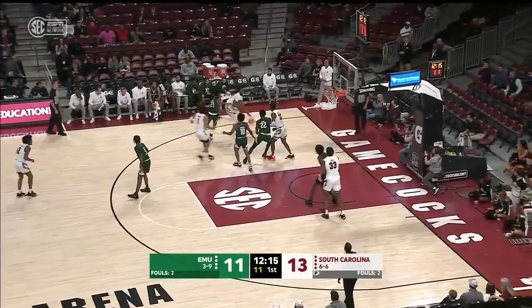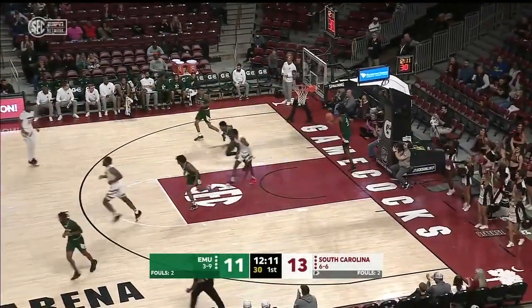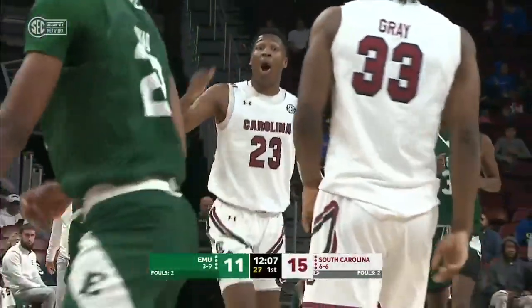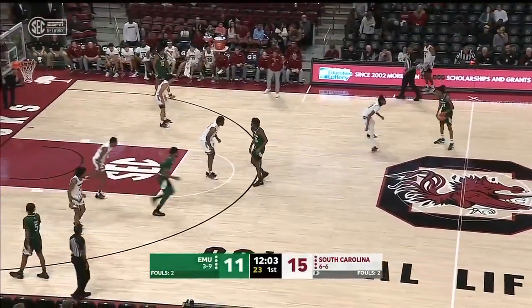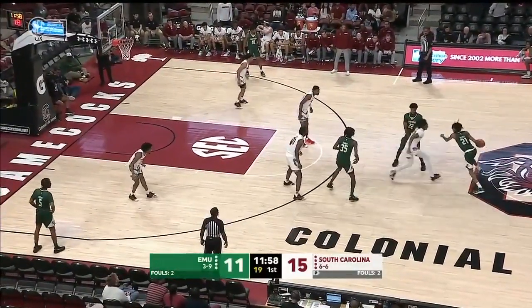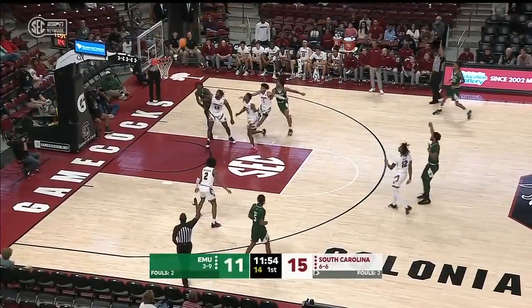Wright kicks it out. Davis finds Jackson again with the slam. It's great patience from Davis there to recognize that G.G. Jackson was wide open because Davis, coming off of that roll, had two people on him at the time. G.G. has six. Four of those points coming on dunks.